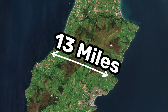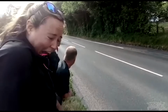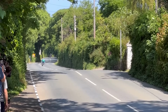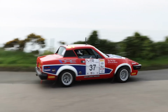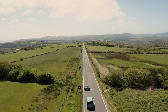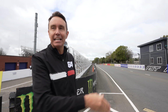An island only 13 miles wide with a population of 84,000 petrol heads, because this place is motorsports mad. These people stop and close their normal roads to race engines. Lots of rally race cars, but the most famous, the motorbike Isle of Man TT. For 2 weeks a year, this entire island is turned into one massive racetrack. This is the start line, and as you can see, it's a normal road.